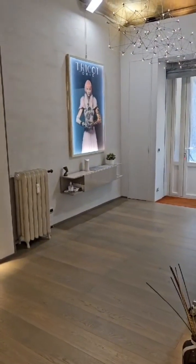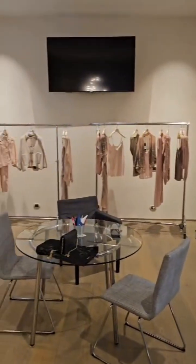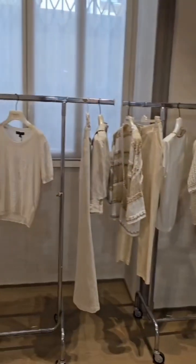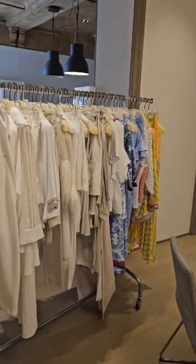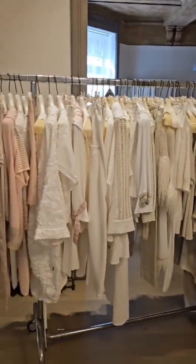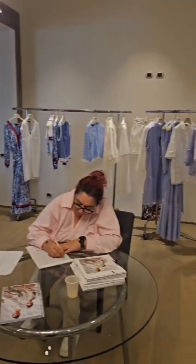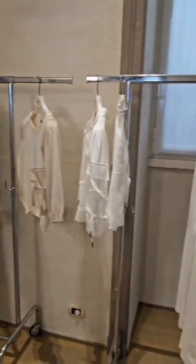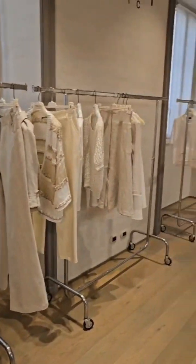I am at the showroom of Trika Chic. It's half empty because that's how many pieces I'm taking for you guys for next year. And this is gonna be our collection for next year. It's very, very beautiful. So we're just writing the order, and this is my almost last stop for today.